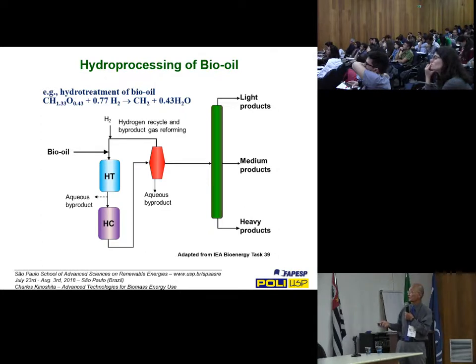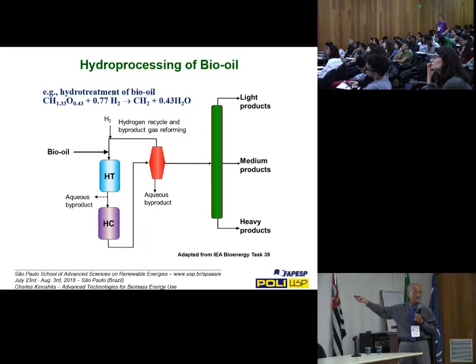And this is pretty much what the process looks like from a schematic standpoint. I have my bio oil coming in, hydrocatalysis, I think, is that HC. I think that's what it stands for. Then I do a separation and then go into some type of column and then split it up into light products, which would be my transportation fuels, medium products, and some of the heavy products. Those I would probably just burn.